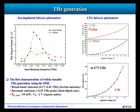This is our first result of terahertz emission. You can see this is a resonance curve, and this is a broadband terahertz source. In this case, all of the terahertz generation was measured by a helium-cooled bolometer. As you know, the helium-cooled bolometer has high sensitivity, so it can measure below 10 to the 12 and 10 to the 13.